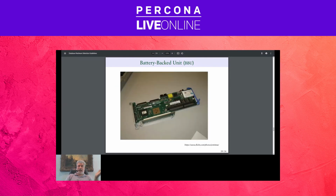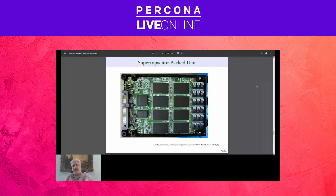Here's an old HBA card. You can see on the top right here, there's a battery. I'm going to zoom in on it. Actually, you can't, but right there, there's a battery. That's the battery right there. This is an SSD, and you can see the batteries right here on this right-hand side. These are all batteries. Okay. So again, that is an enterprise SSD. It has battery.